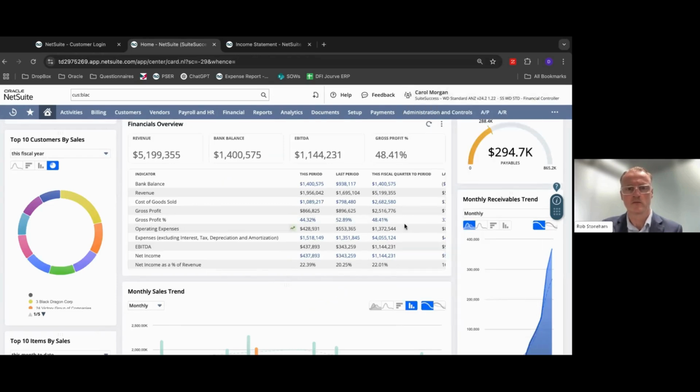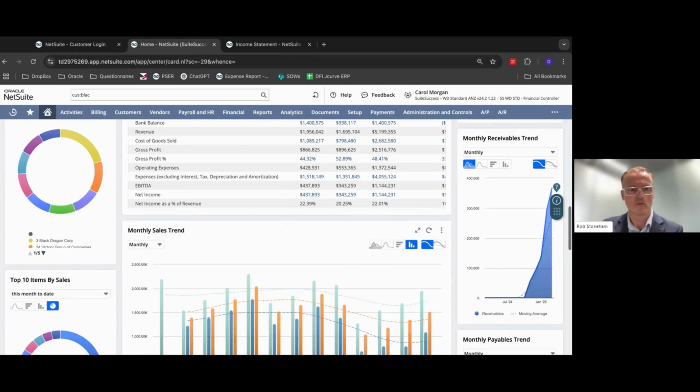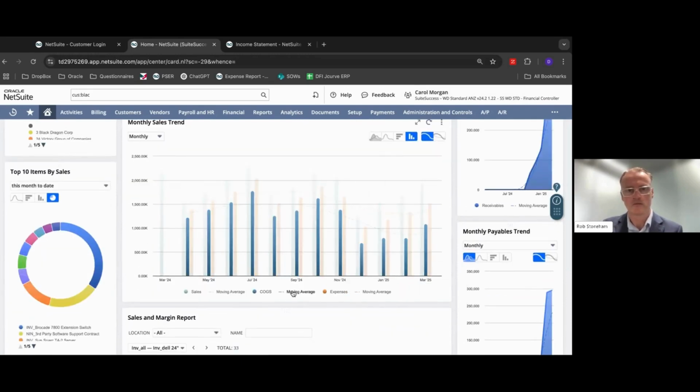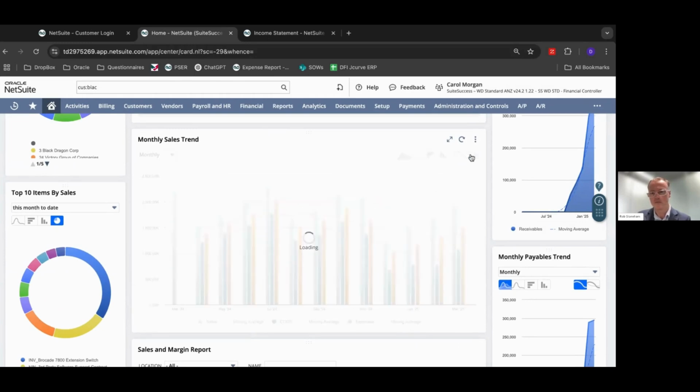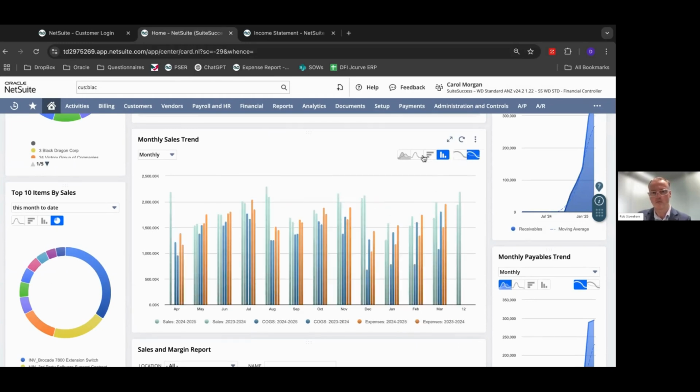There are a number of other dashboards here I've got on my homepage as a financial controller. I can see I've got my sales, COGS, and expenses. And with a moving average, I can change the way that I view this data in a number of ways. So rather than exporting all that information from 3 to 4 different systems, I'm able to see it right out of the bat with NetSuite in a visual representation as well.